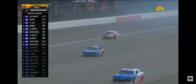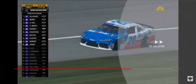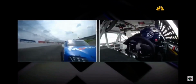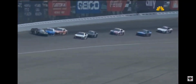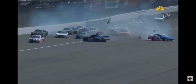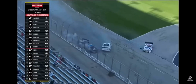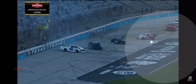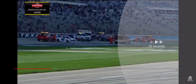John Hunter Nemechek got turned at the exit of turn number 2, and they just piled in on the back straightaway. Ty Gibbs has jumped into the middle. And another drop exiting turn number 2. It looked like he was going up and over before disappearing into a cloud of white smoke. A number of cars torn up. Parts were flying 20 and 30 feet in the air at one juncture. A lot of cars have a lot of damage as a result of this one. John Hunter Nemechek into the wall. Oh, and a big hit after he had already come to a stop on the race track.